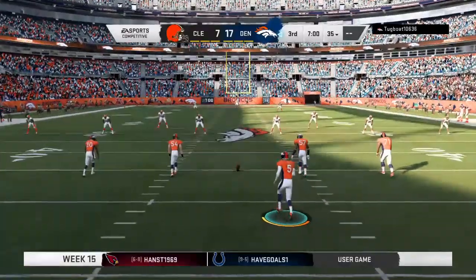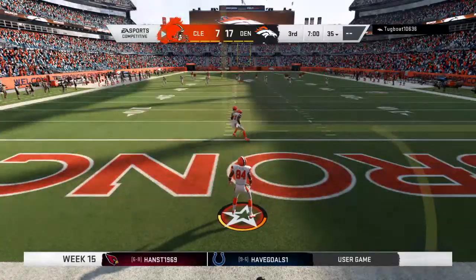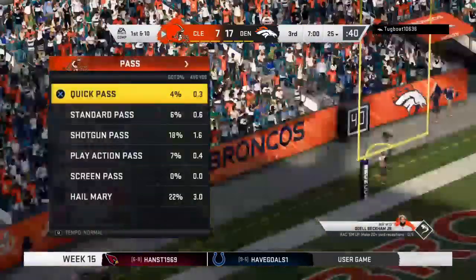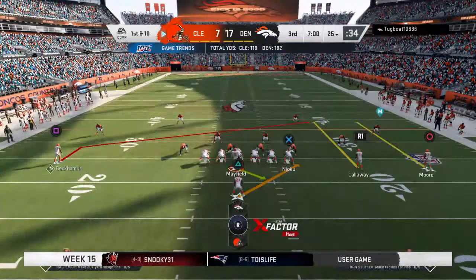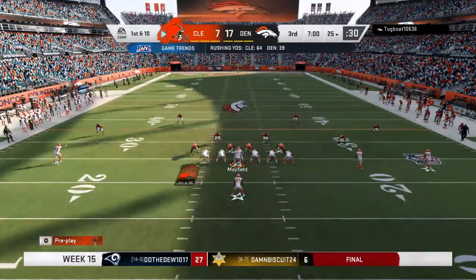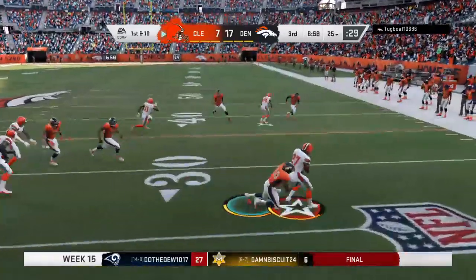Both teams appear ready for the fight ahead, and we resume action here in quarter number 3. And this will be a touchback as that sails over the end line. The Browns drive about to get started. They have the ball here for the inaugural drive of the second half. Pretty big deficit, though. We'll see what adjustments were made in that locker room.